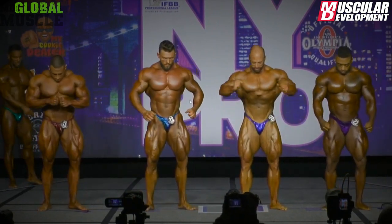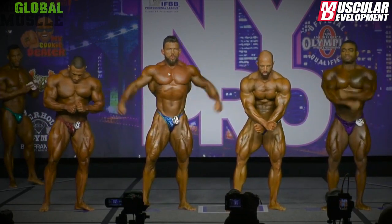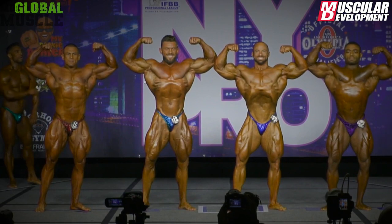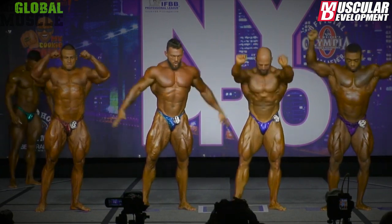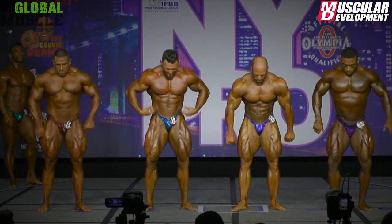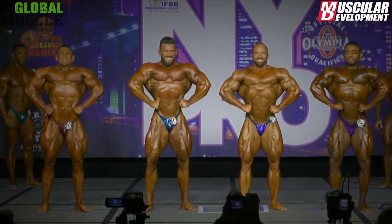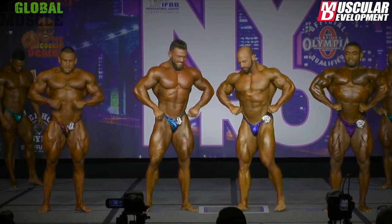Front double bicep. So tight between John. See, he really got great structure. Look at the way the lats pop out. Front lat spread. You prefer John's? Yeah, John. I mean, it's close. It was very, very close, this one. Let's have a look at Derek. Derek looks very good. I'm so glad he tightened up in that week.